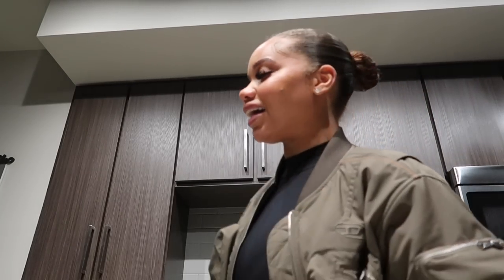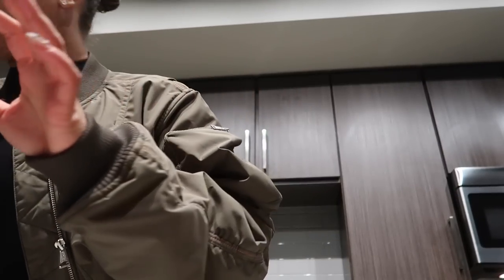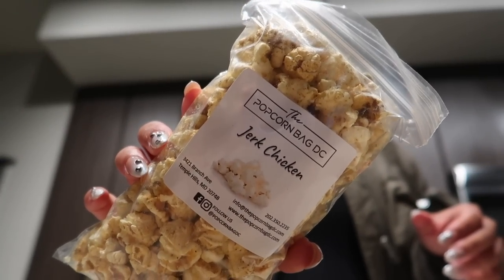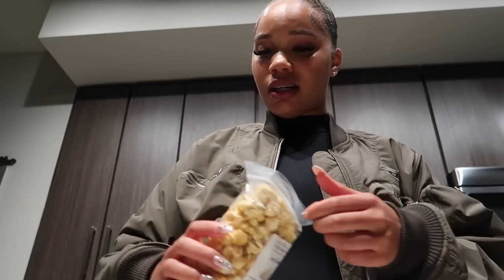There we go. All right, so the event was really cute. I'm not gonna lie, it was cute. It was in Union Market, which I don't really go over there much. I got a bag full of snacks because the snack bar was free, so I racked up. But I want to show you guys this popcorn. Y'all, look at this popcorn. Jerk chicken popcorn. Let's try it. Might as well. All right, let's see what it's here for.